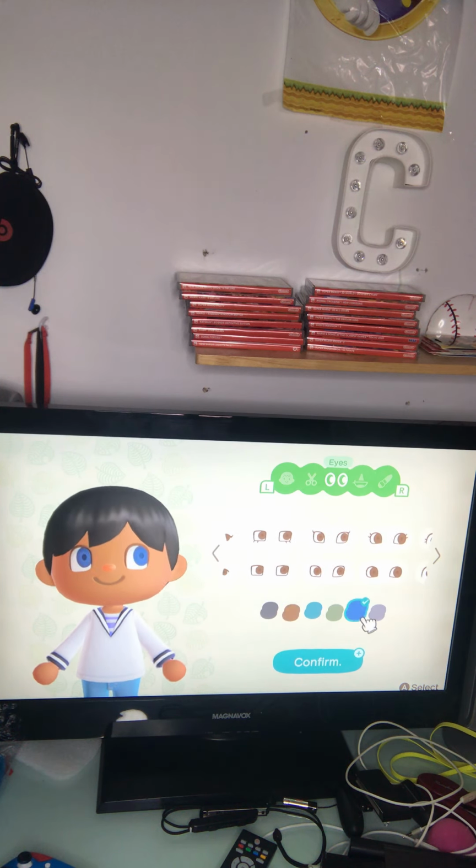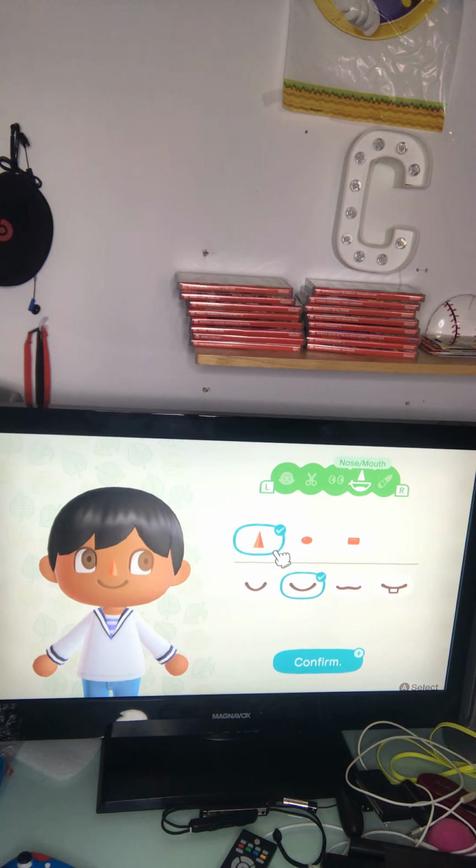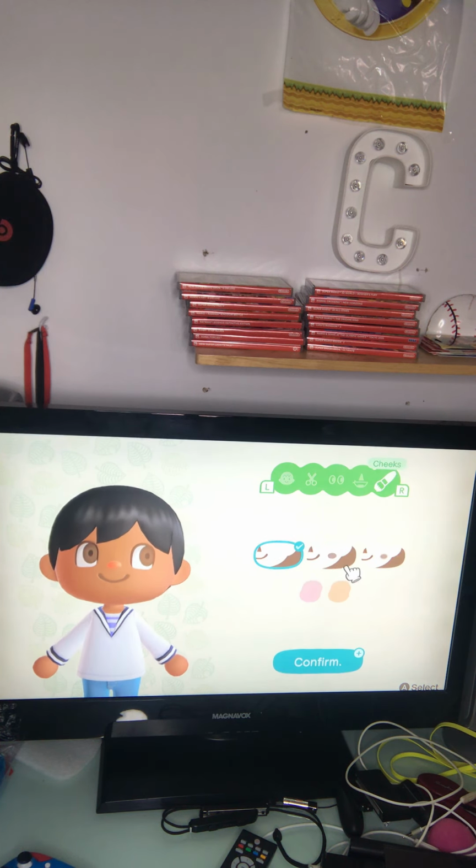I'm gonna change it to... My eyes are brown, though. Yeah, my eyes are brown. Yep, they're brown. But I kind of like blue, but you know what? I'm gonna make myself actually me. Oh god. Okay, we're gonna stay like that. Alright, really quick.